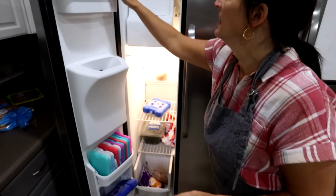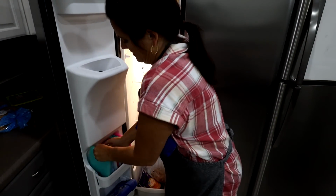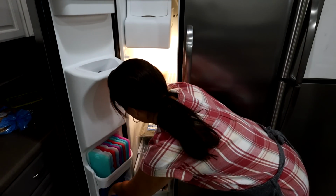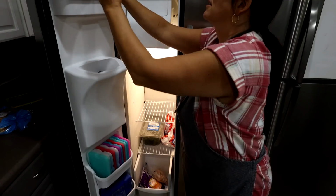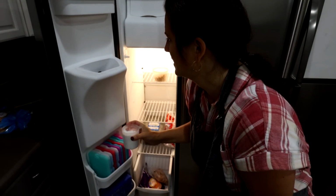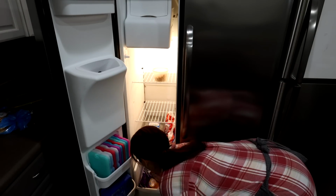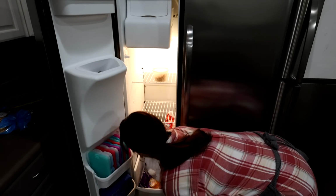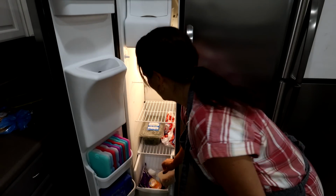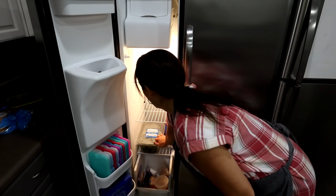All right, then this one over here, let's see, this has just got ice packs. I put this in my freezer because it was stinking in here, but we just put it on the bottom. So these are nuts down here, nuts and cheese. I have some strawberries and I have some spinach.